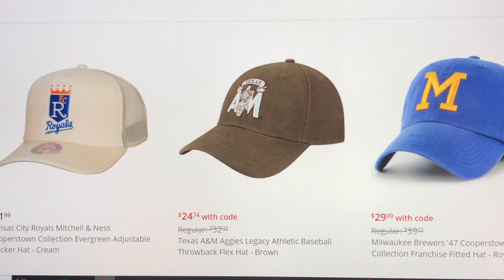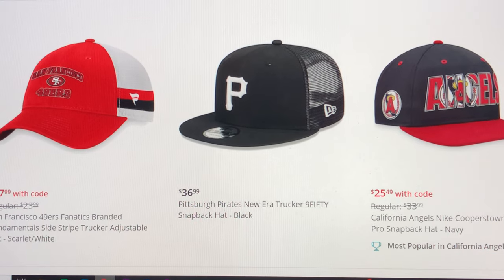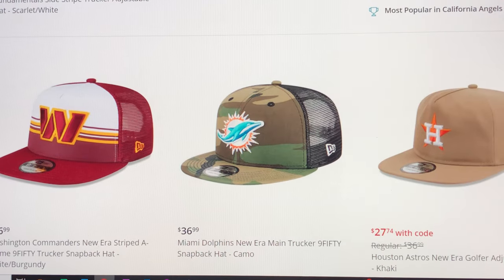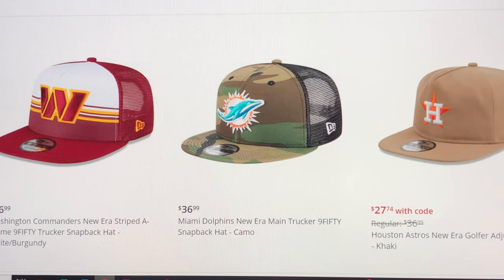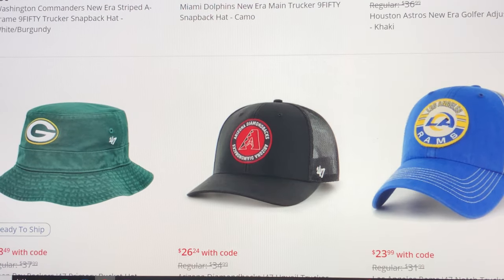What's that? Texas A&M. Baseball throwback flex hat. That looks pretty decent if you're an A&M fan. Something different at least. Angels old school with the inside the word, the name, logo. I always call it the peekaboo, the peekaboo logo inside the name, the word font.